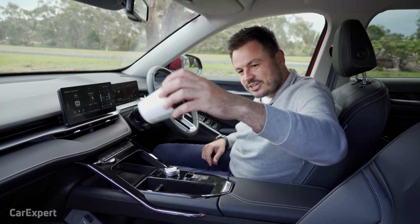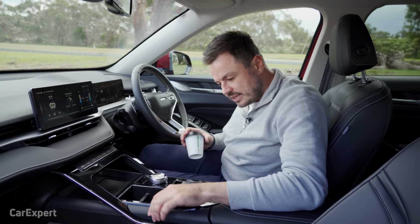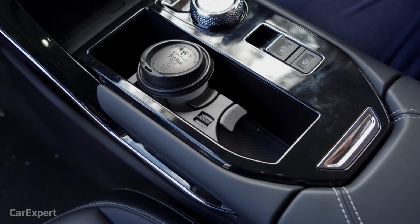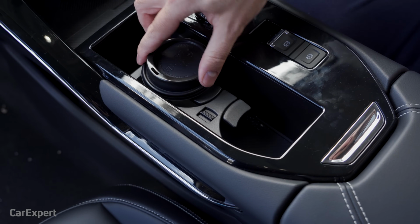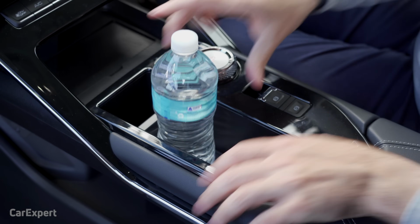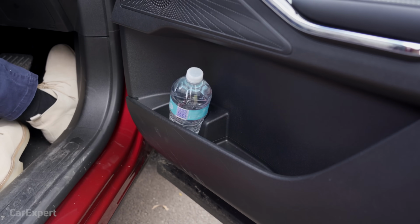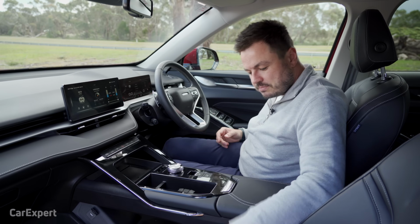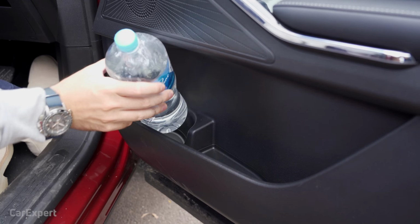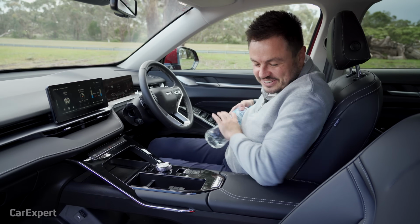Now let's go to our coffee cup. You think to yourself, wow, that just moves around everywhere, but you've got this little thing that pops out there and allows you to put your drinks in, and then it stops them sort of moving around too much. Same story with your bottle. Just slide that up and it holds your bottle in position. Got storage inside the doors. I'll try our big bottle inside the door. I'll see if it holds that. Yeah, kind of. If you sort of wedge it in there, it kind of holds it.